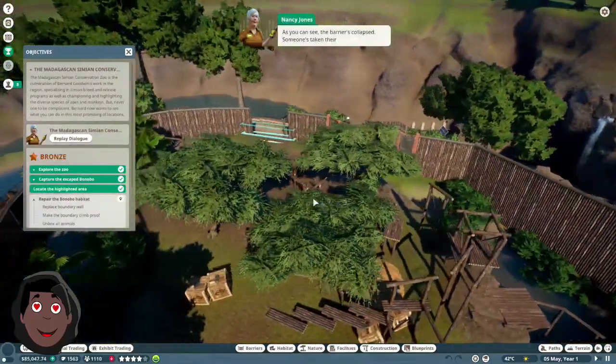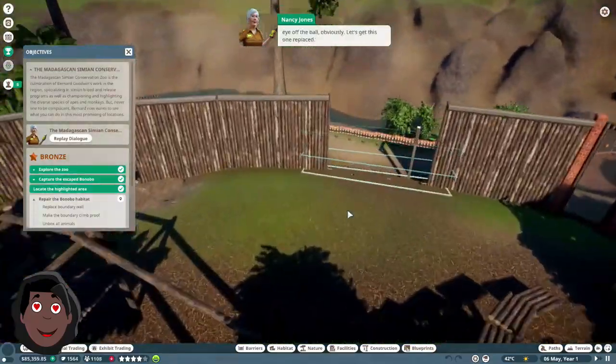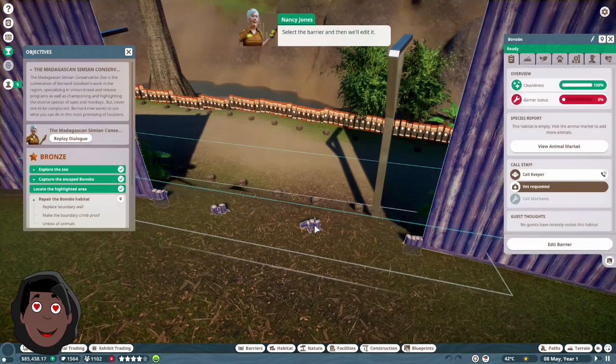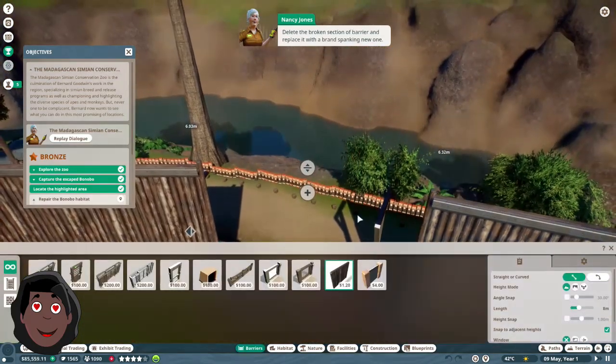As you can see, the barrier's collapsed. Someone's taken their eye off the ball, obviously. Let's get this one replaced. Select the barrier and then we'll edit it. Delete the broken section of barrier and replace it with a brand spanking new one.